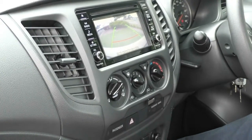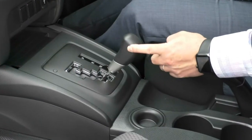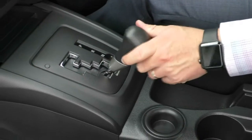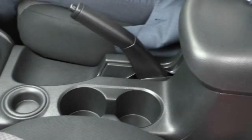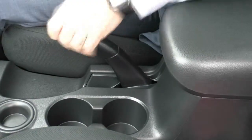And then down into drive, and you've also got your sports transmission off to the right, so you can flick it across and down change the gears or up change depending on what your needs are, maybe when you're towing, to choose a specific gear. Twin cup holders in the middle there, a decent size. They should be able to fit most size drink bottles in there. Handbrake handle situated nice and easy to find in the middle as well.